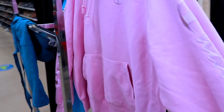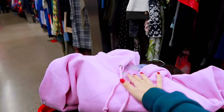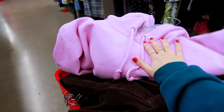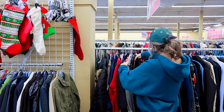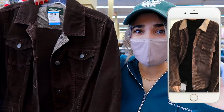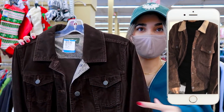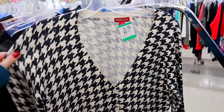I just found this Champion sweatshirt in a really cute pink color, and it's an extra large too. Has the Champion lettering going on the sides too. Just because this is an extra large, I'm gonna be picking it up. I just can't pass up a good large sweater. I found this corduroy jacket, and it's also in a beautiful brown color, which is a nice combination of the 2 trends. This one would look so good in an all neutral outfit.